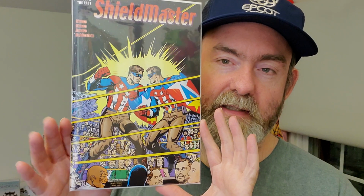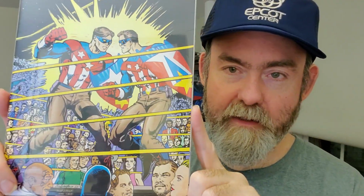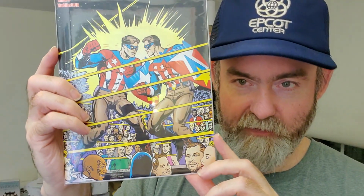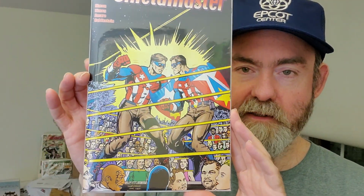First of all, as you can see, it's an homage cover with an homage to the Superman versus Muhammad Ali. But it's been updated. The cover's by Joe Rubinstein, and it's been updated with today's celebrities rather than ones from the 70s. So you can see Leonardo DiCaprio and Mike Tyson there. And if you look at the whole wraparound, you can recognize Angelina Jolie and everybody. You'll recognize most of the stars, right?